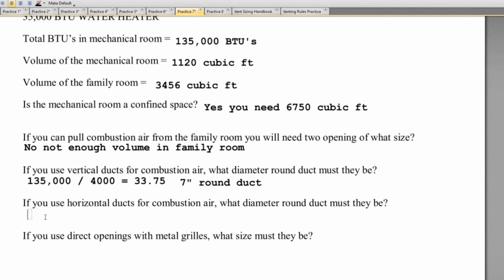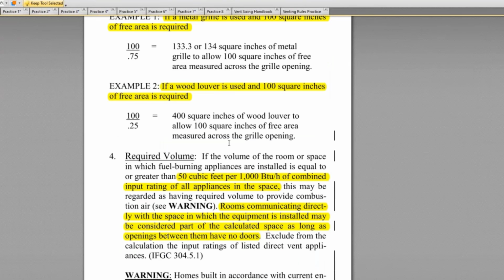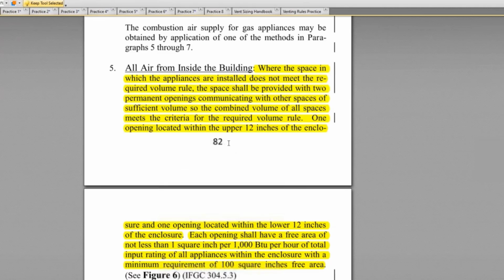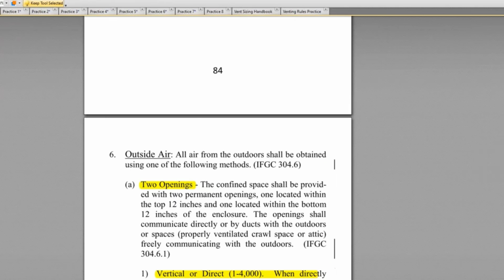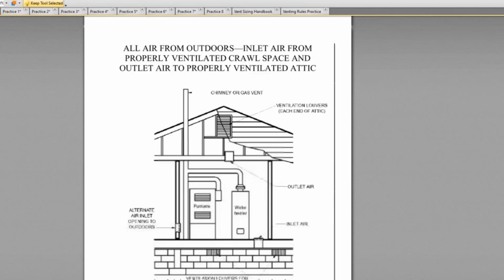If you're gonna use horizontal ducts, what diameter round duct must they be? So what was your process? 135,000 BTU divided by 2,000. Okay. I got 67.5. Okay, and why did you use 2,000? Because the book told me to. Because the book. Okay, the code. So let's go find that code. And this is the trick to this, guys, just knowing where to find the code, and so you know which math to do.